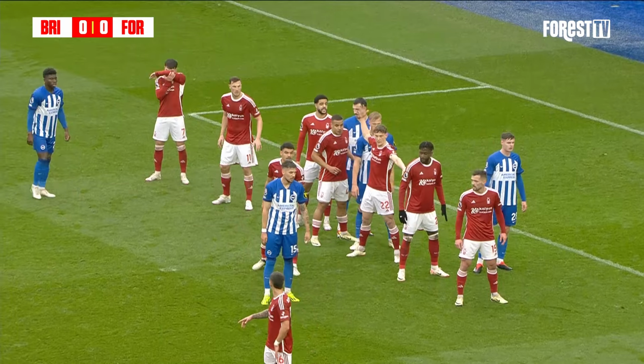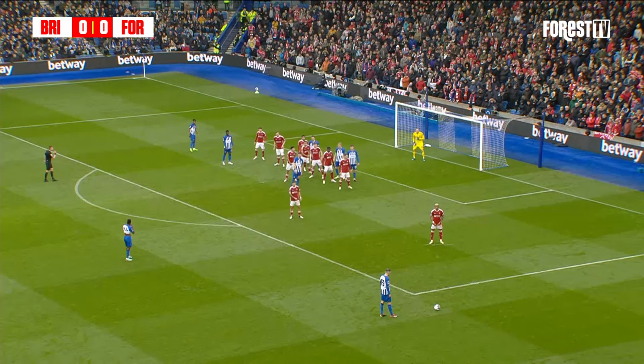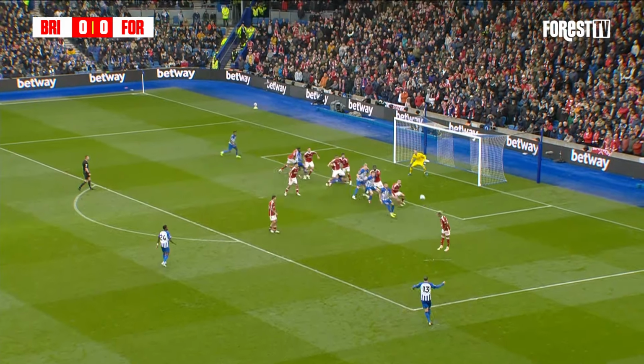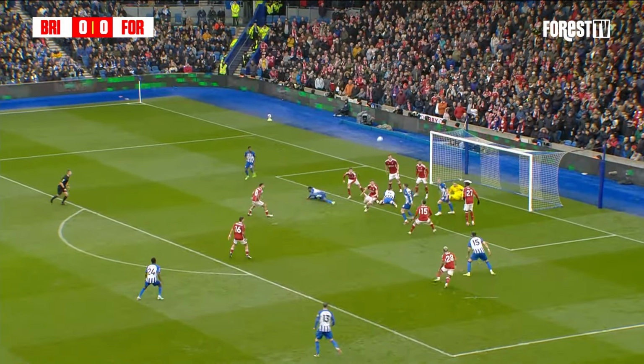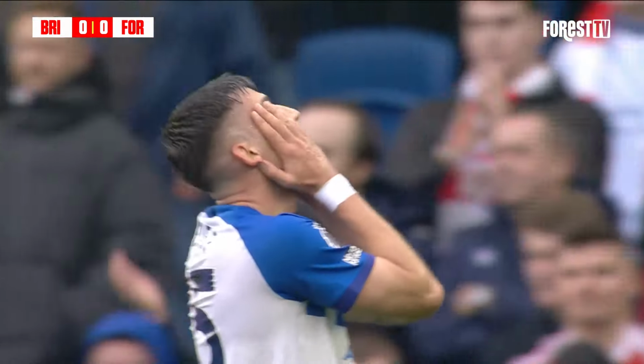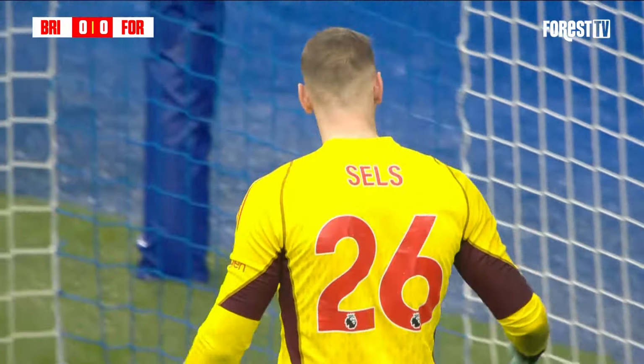Just outside the penalty area by a couple of yards to the right of it. Pascal Gross standing over it, right-footed. Sends it in as a cross. Flick header, well dealt with. It was Modder at the near post. And across went Matt Sels, got two hands on it and palmed it clear.